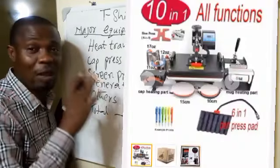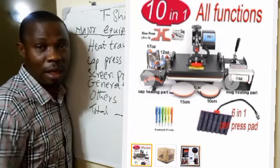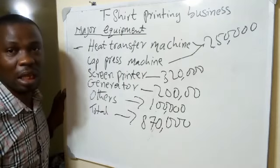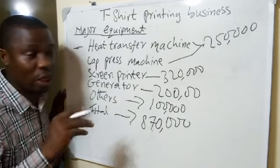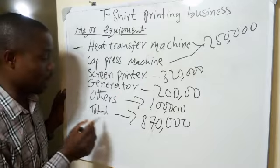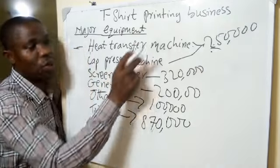The prices of this equipment, I got from Jiji and Konga, so you can also verify. Now, you can see the first one is the heat transfer machine. This one will impress the printing on the t-shirt through heat transfer. Although it's electrical equipment, so you will need power, a generator. You can get one machine that can do this too.